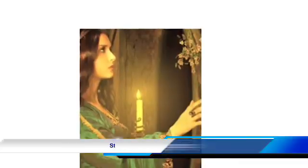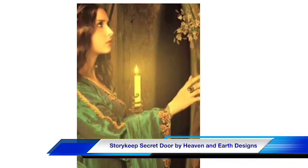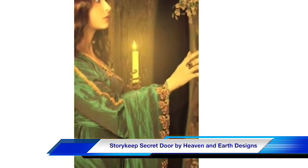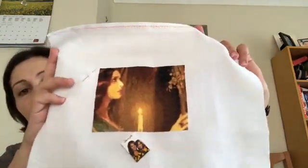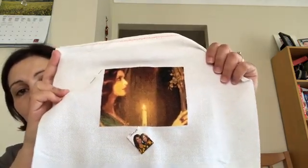Another project I worked on was Storykeep Secret Door, and here's what it will look like when it's finished. And here's what it looked like the last time you saw it. And here's where it is now, and that is page 1 and 2 finished, and that's as wide as it will go. It won't get any wider than that.